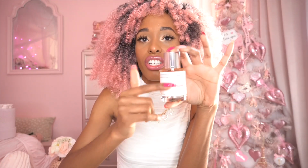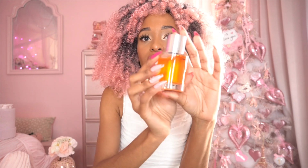For me personally, if they just took the label off altogether and just had it clear like this, I feel like this would even be a better option for me. I think it's just for me, this paper label, I don't really care for that. But you guys, again, you're getting a $280 perfume for $39. Like, who cares what the bottle looks like, girl? Take it and run. Take it and run before they catch you.